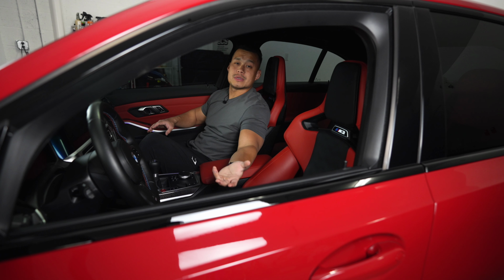Not only does it look amazing up front in the front passenger and also the driver, it's actually the rear. The rear passengers get a really good look of it, and when we take you to the rear of it, I'll show you what I'm talking about.